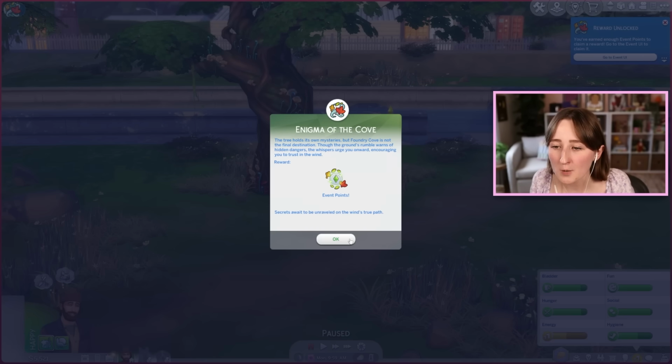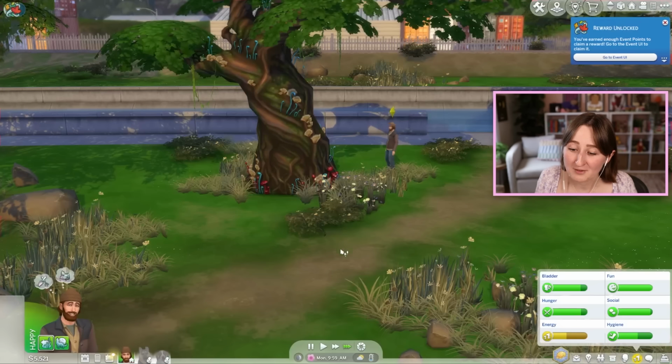The tree holds its own mysteries, but Foundry Cove is not the final destination. Though the ground's rumble warns of hidden dangers, the whispers urge you onward, encouraging you to trust in the wind. Secrets await to be unraveled on the wind's true path.